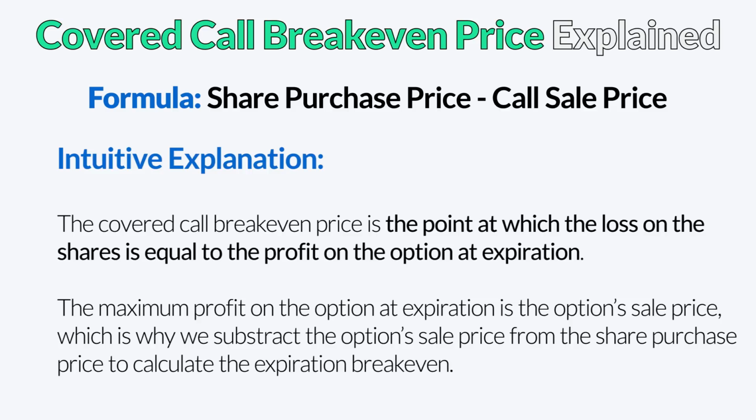By selling a call option against your shares of stock, you actually create some downside protection for your shares of stock, which is one reason the covered call position is so popular.